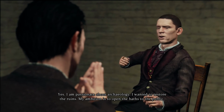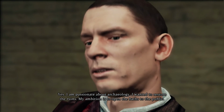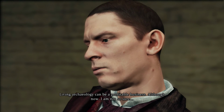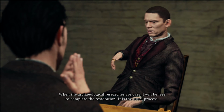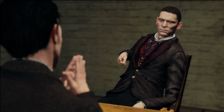Yes. I'm passionate about archaeology. I wanted to restore the ruins. My ambition is to open the baths to the public. Living archaeology can be a profitable business, although now I'm not so sure. I see. When do you wish to begin using the baths? When the archaeological researches are over, I will be free to complete the restoration. It is the usual process.